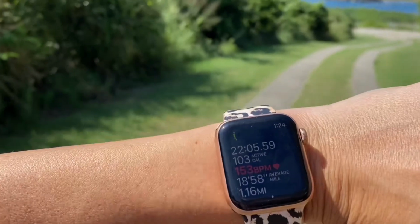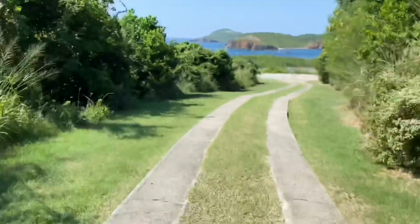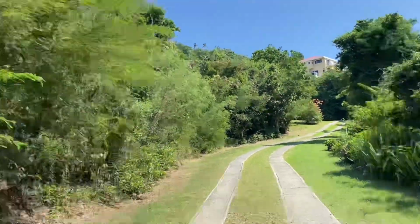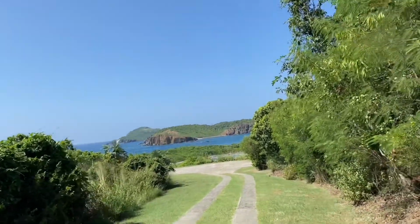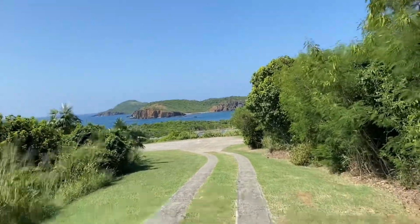Been hiking 1.16 miles. The crew is way behind me. Look at this view though. It's totally worth the walk. I'm gonna take y'all with me to see what's around this corner.